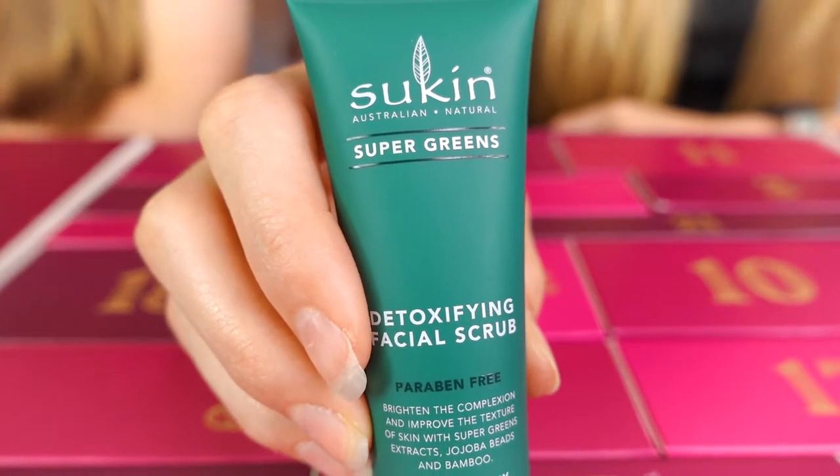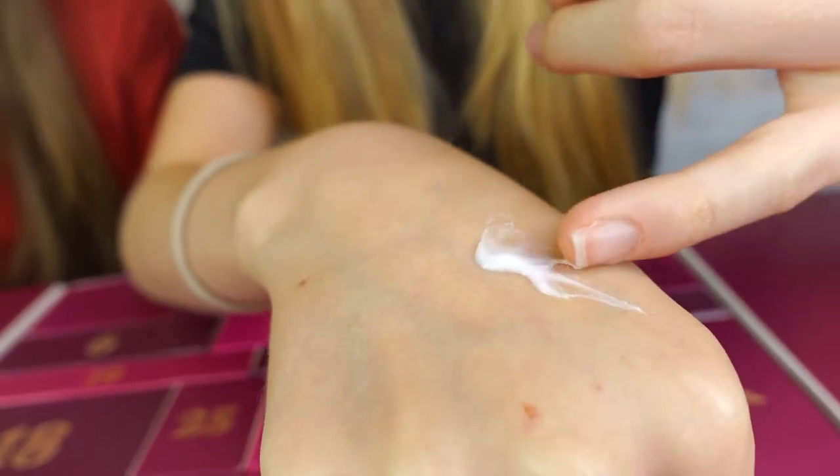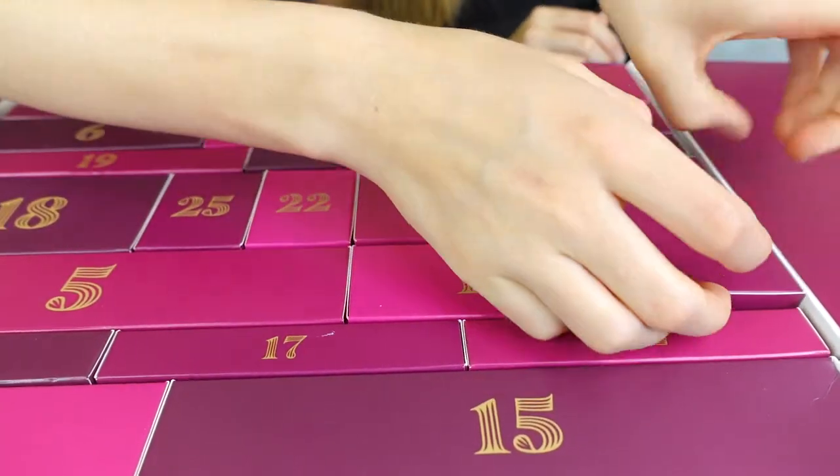So this is the Sukin Detoxifying Facial Scrub. I actually have a bigger version of this and I use it as part of my daily facial routine and it's amazing. I absolutely love it. Let me get that little bit off. I always think it smells like that sweet parma violet. Yeah, that definitely smells like that. And it's lovely. It's got grains in it, loads of lovely grains, but they're really fine. You probably can't see, but they're all these lovely, fine little grains. They're made of bamboo, which is really cool. So in it you've got spirulina, parsley, kale, bamboo, sesame, jojoba, is that how you say it? Jojoba beans.